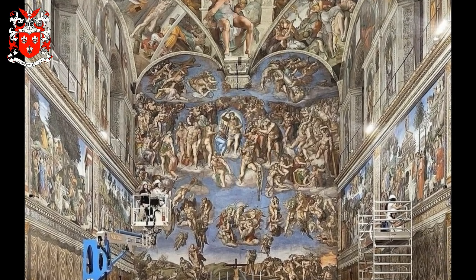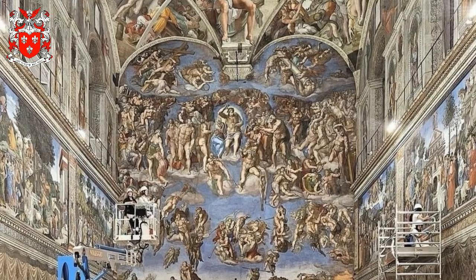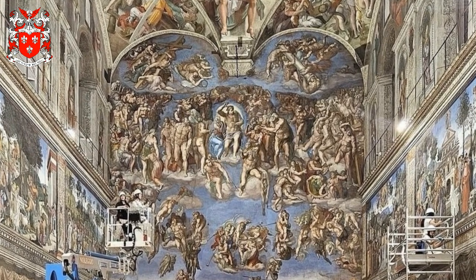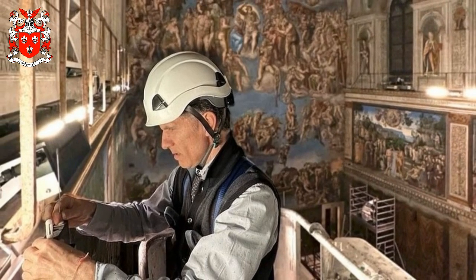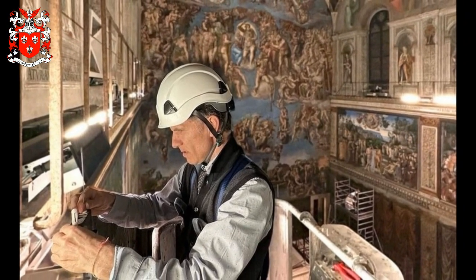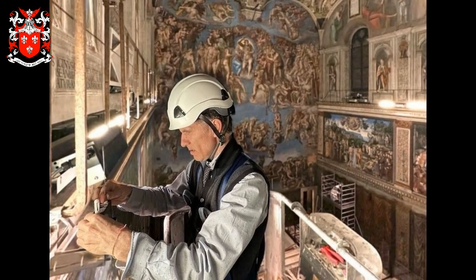Scaffolding must be erected and taken down each night. The conservators check if there's flaking of the paint layer, and they also knock on the plaster to see if it can come detached from the masonry.